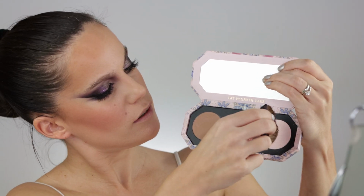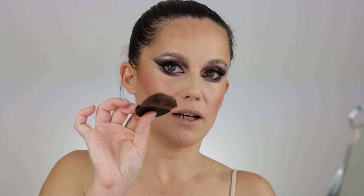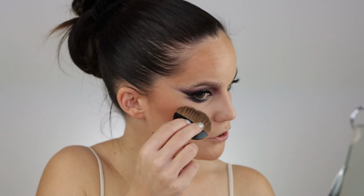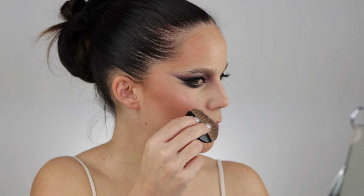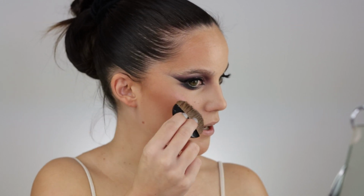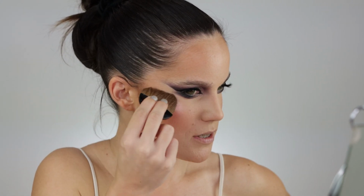I am going in. Oh, so the brush is picking up quite a bit of product. I'm just gonna take the excess off so that I don't almost have nothing on my brush. And let's just see. Now when I think about it, you know what I would love? For these palettes to have one blush and one highlighter instead. Not the bronzer, but the highlight and the blush. Will make sense as well.